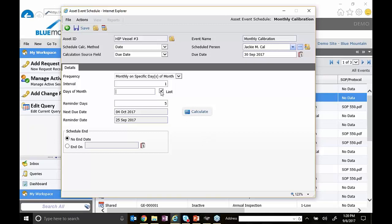And I believe that if you check the last option, what that will do is include the last day of the month also with that combination. So you would have the 4th, 17th, and the 30th or the 31st. I believe that's how that's going to work.